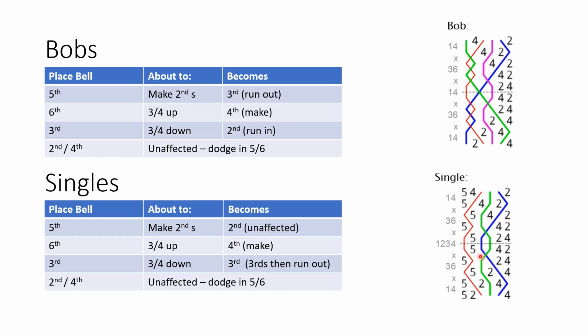And now singles are a little bit easier because only two bells are affected. So you can see here, fifth space bell, yep, doing its front work, dodge with the treble. Someone will say single, it makes seconds as you would in a single, and then it's second space bell, which is what it was going to do anyway. So that one's not affected.